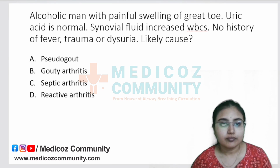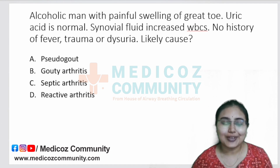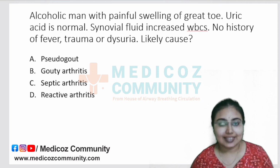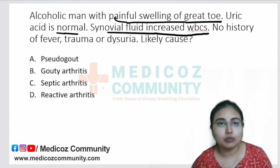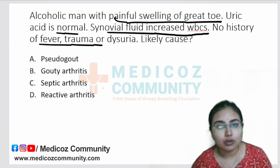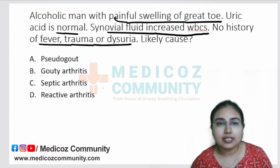All right. So one more alcoholic man. This alcoholic man has a painful swelling of the great toe. Uric acid is normal, but synovial fluid shows increased WBCs. There is no history of fever, trauma, or dysuria. What is the likely cause? See, the moment they say there is no fever and no dysuria, the first thing you have to rule out is septic arthritis and reactive arthritis. They want you to go clinically here.